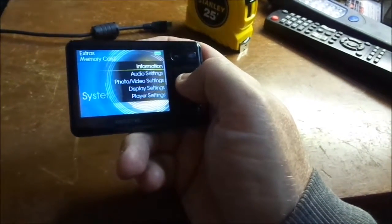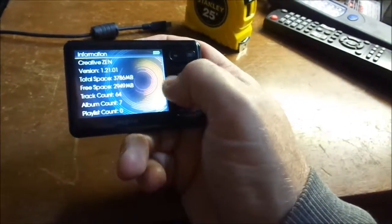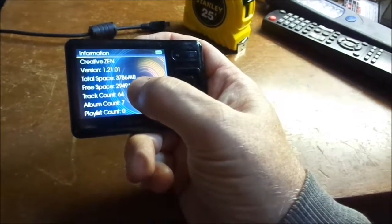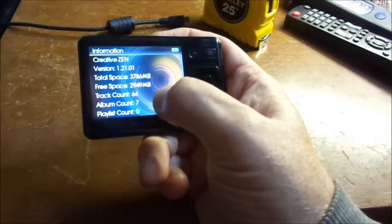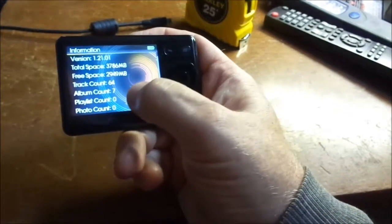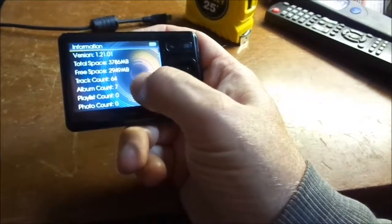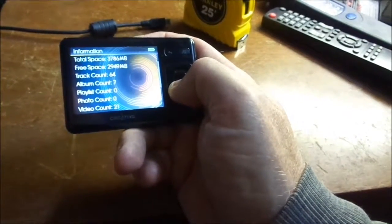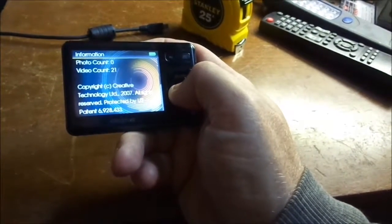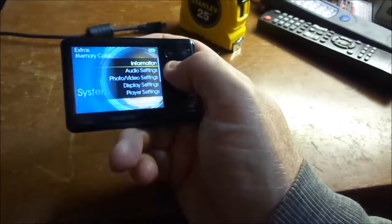Now, here's a nice little section, which is systems. Here, we're just going to take a look at the information about it. So it's Creative Zen version 1.210. Total space is close to 4 gigabytes. Space available is close to 3. Track count 64, sorry. So there's a total of 64 files on there. 7 album counts, playlists, video count 21. Copyright 2007, patent pending.